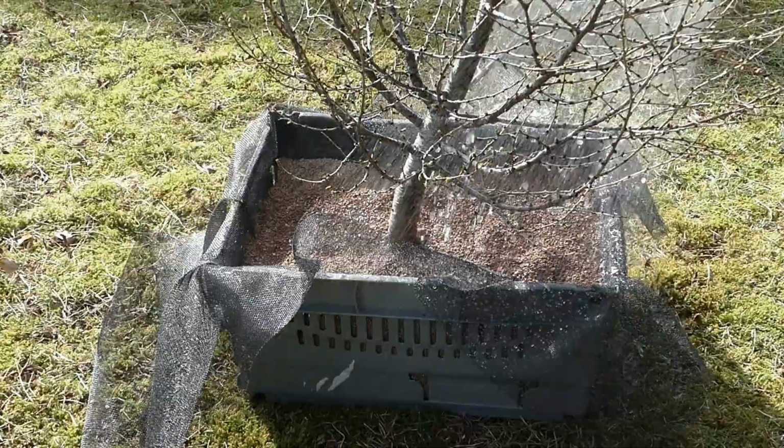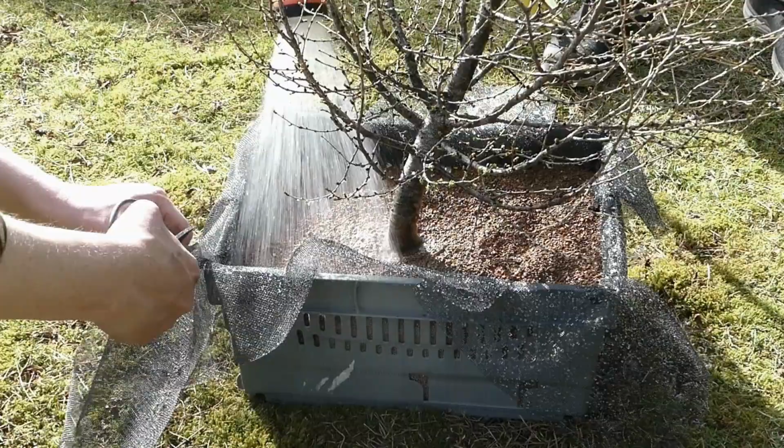As Eric is watering the plant, I will just tidy up and make sure that the mesh looks just a little bit better.